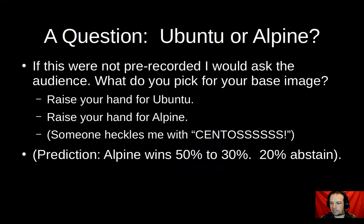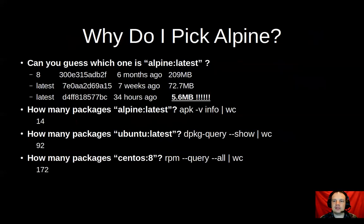Before that, a little diversion here. For building your Docker containers, what do you prefer, Ubuntu or Alpine? Now, if this was not pre-recorded, I would ask the audience, raise your hand if you pick Ubuntu for your base image. Raise your hand if you pick Alpine, and someone is going to yell out CentOS. My prediction would be Alpine is going to win 50% to 30%, and lots of people just aren't going to raise their hands because people don't really like raising their hands. Okay, so I pick Alpine.